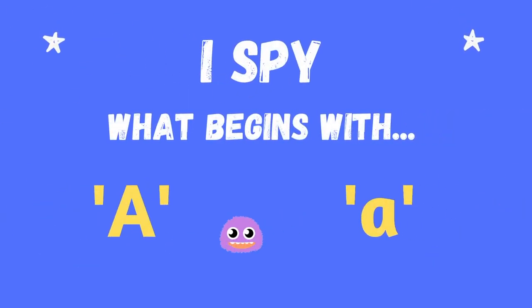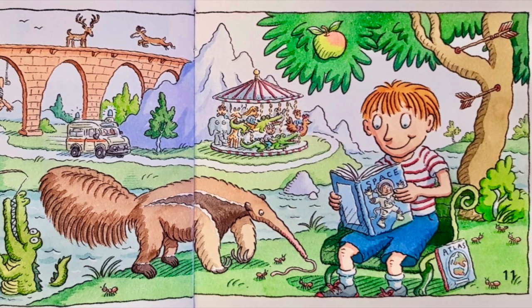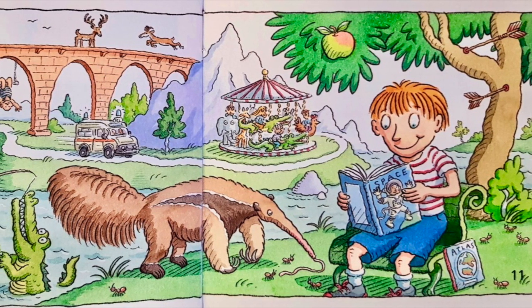I spy what begins with A. Can you spy at least 10 things that begin with the letter A?